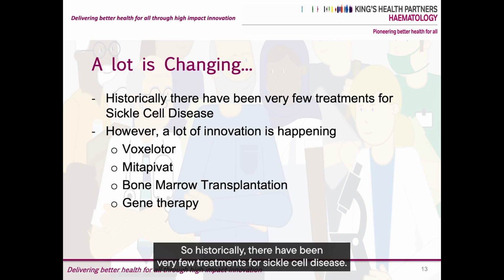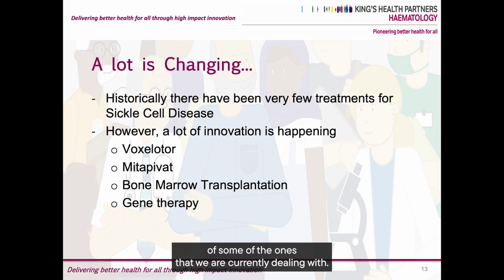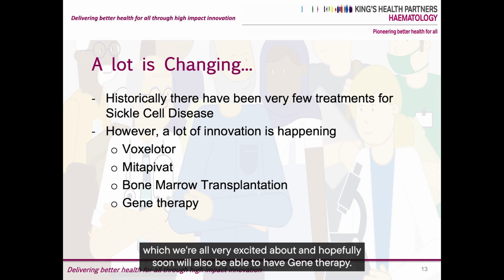So historically, there have been very few treatments for sickle cell disease. However, a lot of innovation is now happening in the clinical trials, and these are just examples of some of the ones that we are currently dealing with. So we have Voxelotor, Mitapivat, and we have bone marrow transplant, which we're all very excited about, and hopefully soon we'll also be able to have gene therapy.